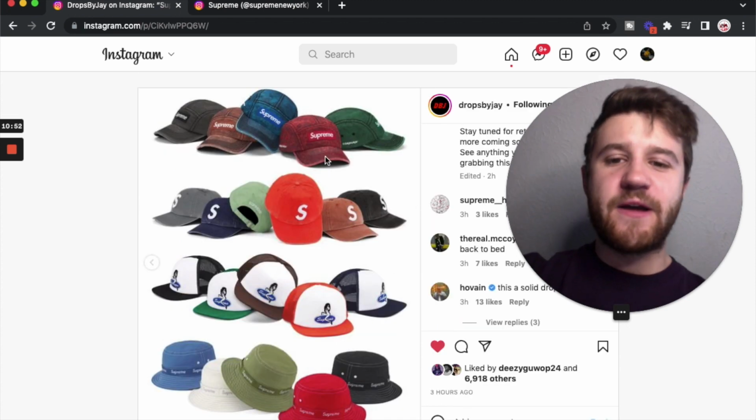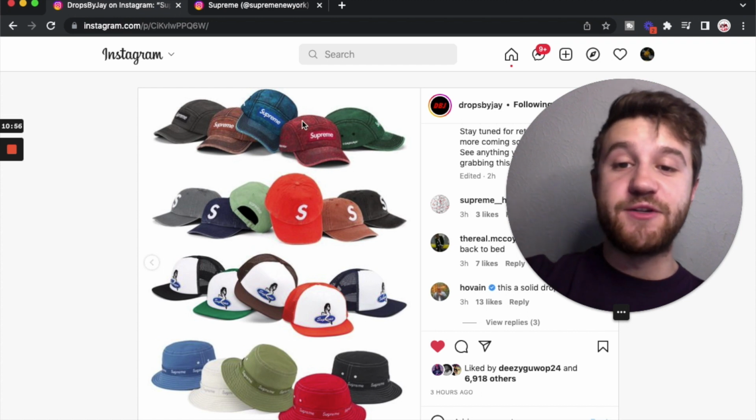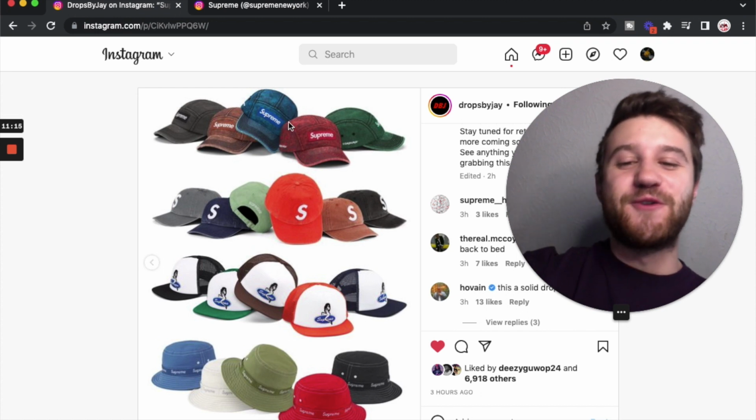Starting off here, we've got the washed Cordura camp caps. These remind me of something from Stone Island, just with the washed Cordura look. I actually like the way that looks. Not a big fan of camp hats, but I do like the material choice that they went with here.